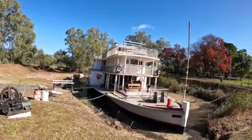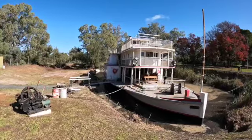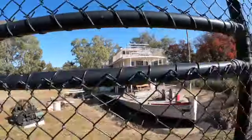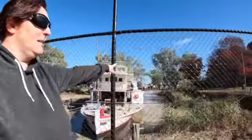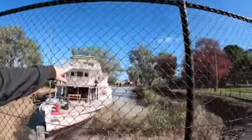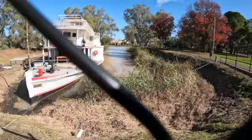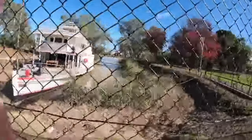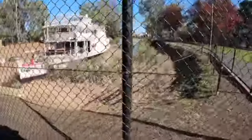Here's the front of the Ruby. How cool. The size of the lights on it. It's pretty sweet. I mean, the water's a bit icky. Oh, there you go. There's an awesome view. If I squeeze you through there, they can get her in and out. Good old PS Ruby. And then this is the other side.